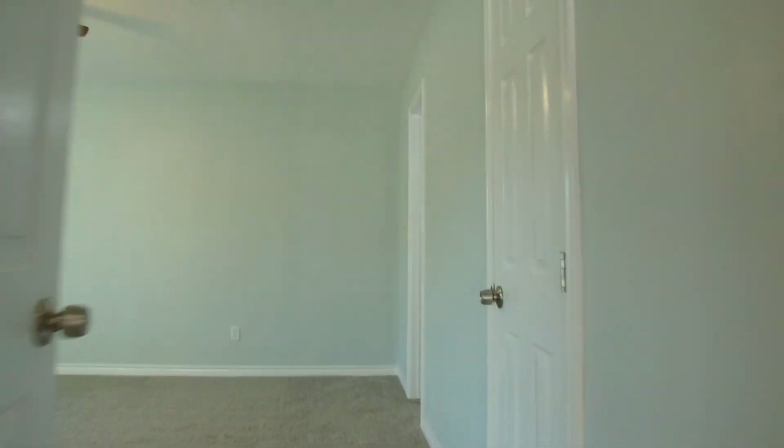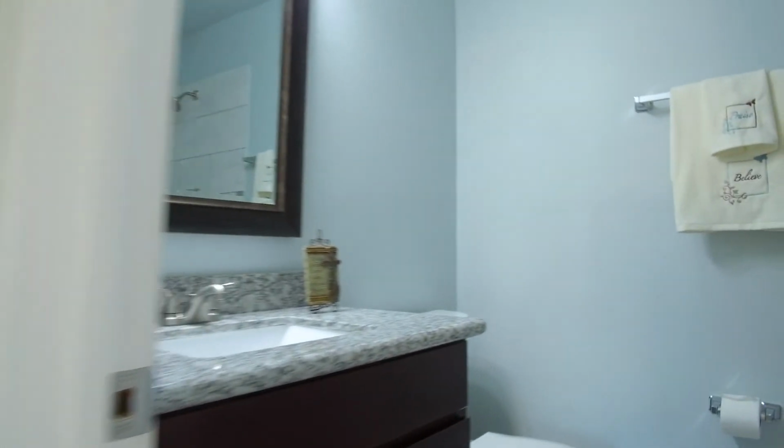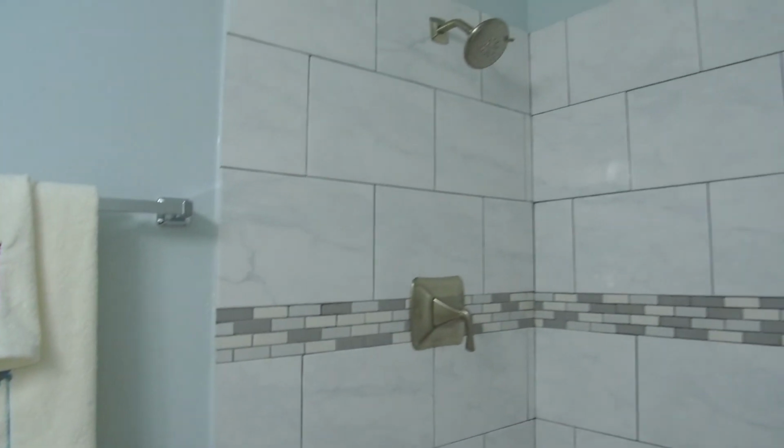This beautifully renovated home has lots of upgrades. It's freshly painted and ready for move-in. Everything's been replaced. The electrical wiring, plumbing, HVAC system, and ducts, the water heater. The toilets, the tub and faucets and sinks, and all the hardware.